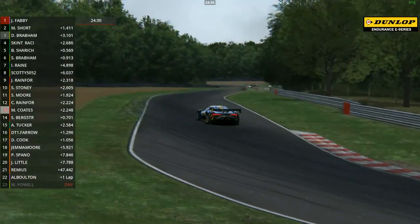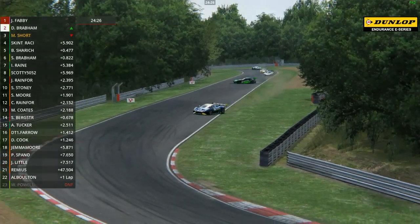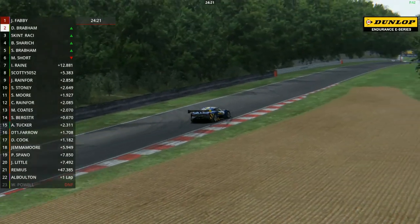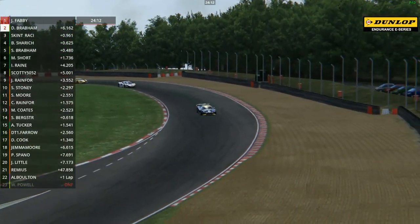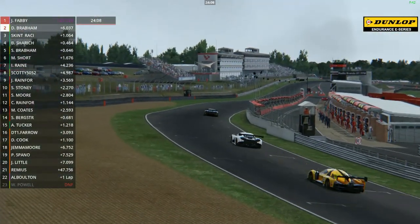victory. They go over the brow, we go back to the front runners, and that's a spinning Morgan Short in the BMW. He sends David Brabham onto the grass as Brabham tries to avoid him, and the BMW from 2nd place is going to lose a ton of places here. So Jack Fabi will now have a big lead of 6 seconds. David Brabham has already moved ahead of Bobby Trundley, so that gains him another place.